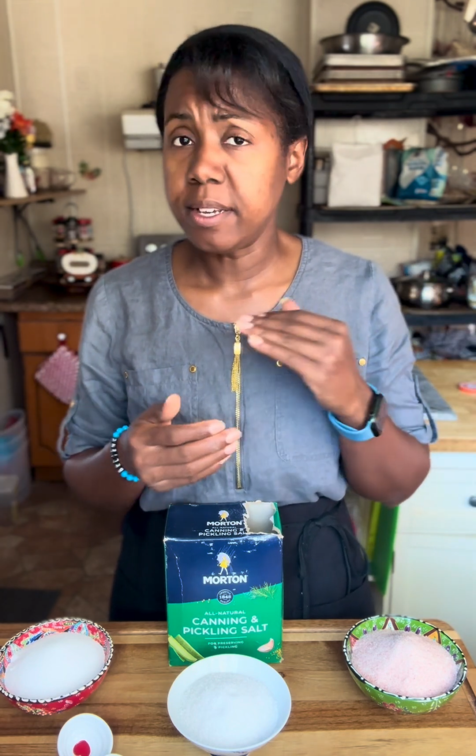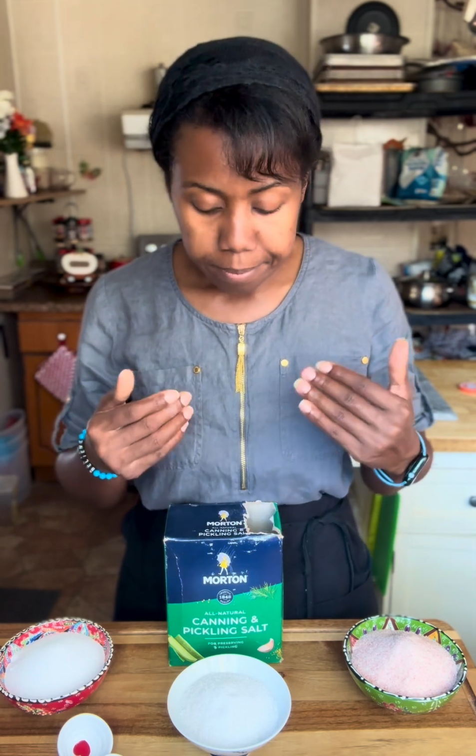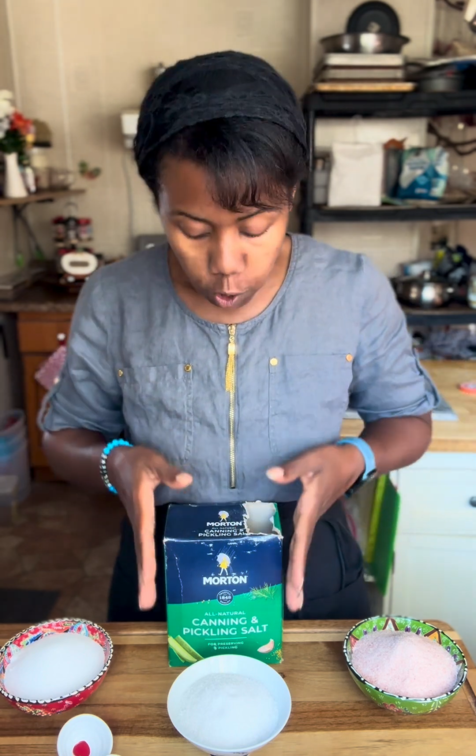And when you go through all that work, whether it's picking and snapping green beans, or pickling eggs, only to discover that somewhere along the line your finished product doesn't quite turn out the way you want it to be, your salt could be to blame. So even though salt is an important ingredient in canning, you don't want your salt to derail all your hard work. So stick with the canning salt or kosher salt.